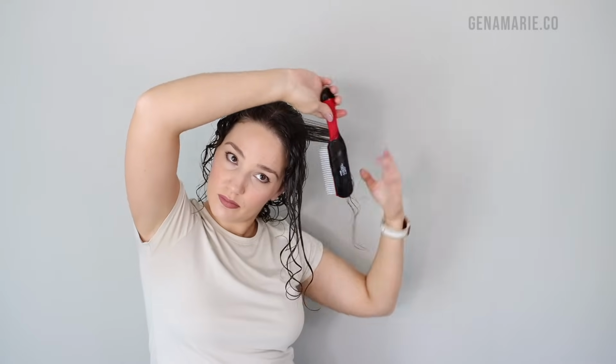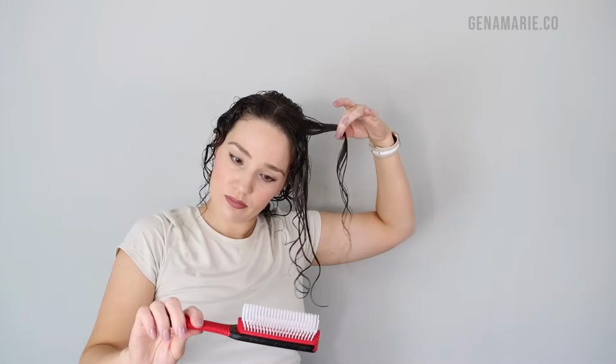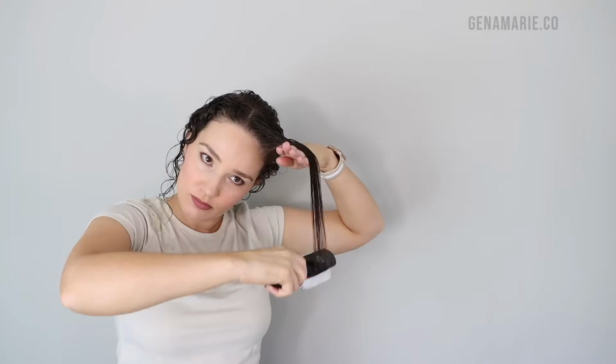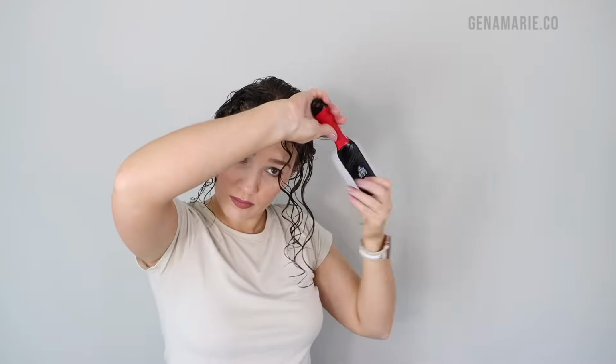Around the face framing pieces is usually where I do the brush coiling technique, which is where you wrap the hair around the handle of the brush, but that wasn't really working with this brush because it has these grooves around the handle, which help give you grip, which is nice, but you can't really use it to brush coil. So if you do like to wrap the hair around the handle, it's a little difficult with this because it just gets kind of stuck and will snag.